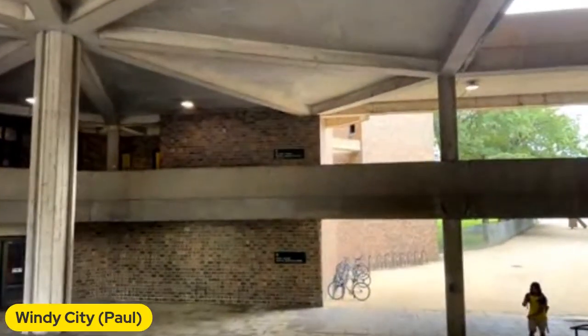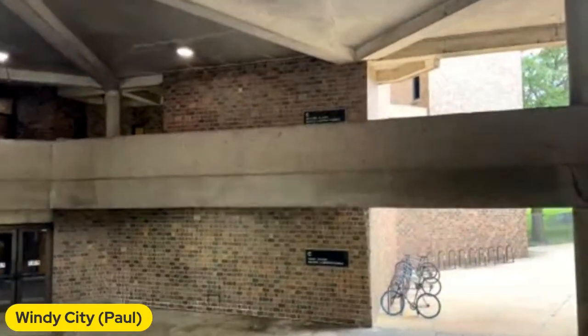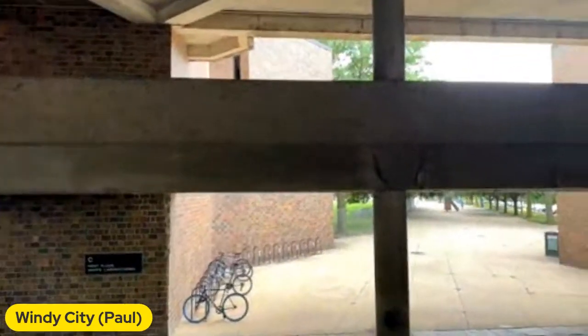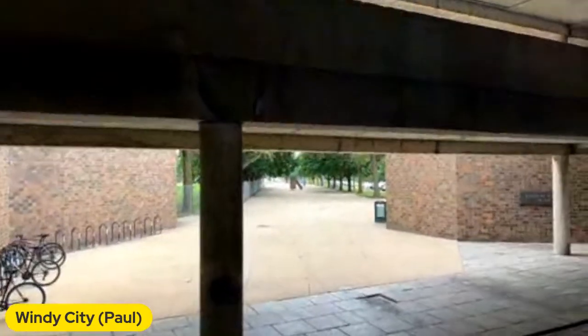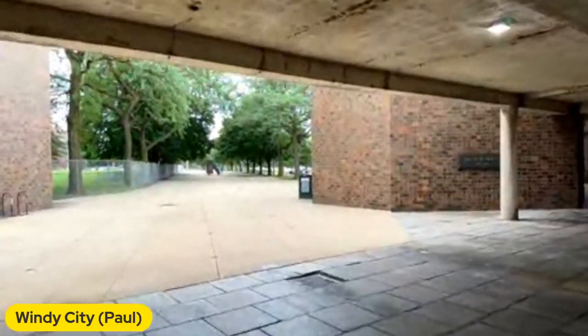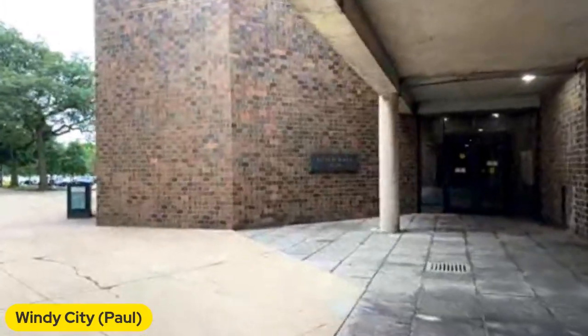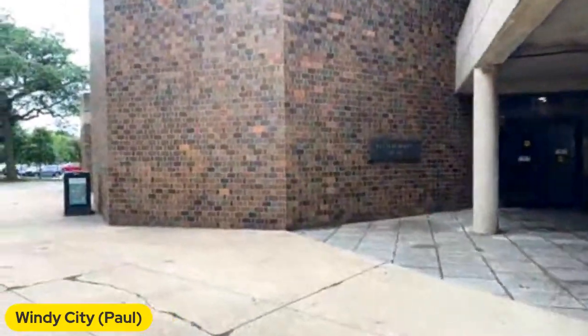So you've got the libraries, shops. Apparently there's retail space here. I don't know if that's sort of like the bookstore or what. You've got the lecture halls from 120 to 199 here.